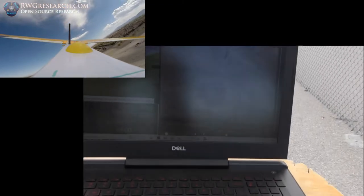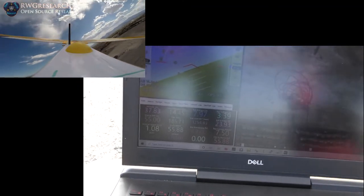It's not going crazy. What's the battery voltage? So the battery voltage is 23.4, and here's our total usage. So we have apparently 12 amp hours, but I'm not sure if it really is.